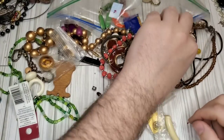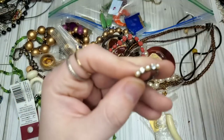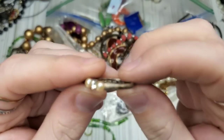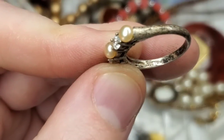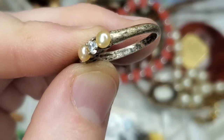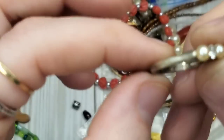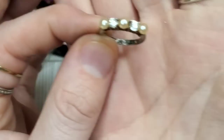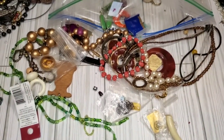Okay. So that was the ring that I just showed off. Awesome score. Let me show you the mark, if it will let me. Right there, 925 NA or AN, and then Avon right there, 925 Avon ring. Alrighty.